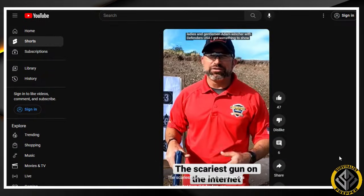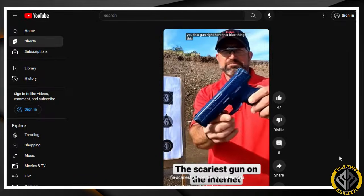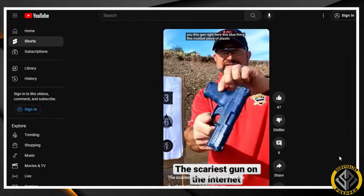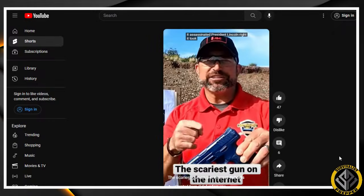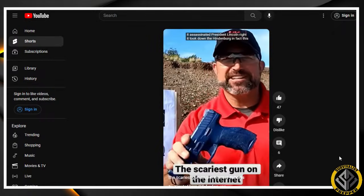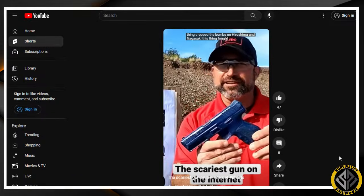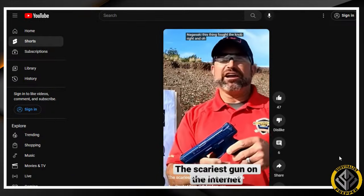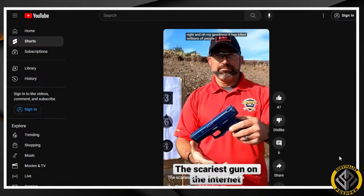I got something to show you. This gun right here, this blue thing, this molded piece of plastic, it assassinated President Lincoln, right? It took down the Hindenburg. In fact, this thing dropped the bombs on Hiroshima and Nagasaki. This thing fought the Nam, right? And oh my goodness, it has killed millions of people.